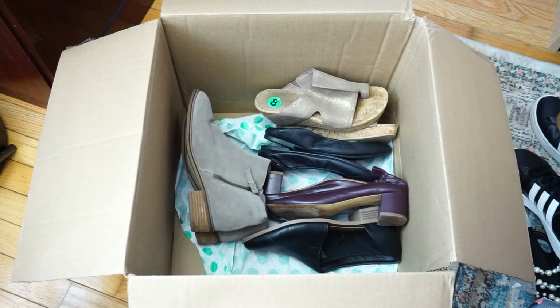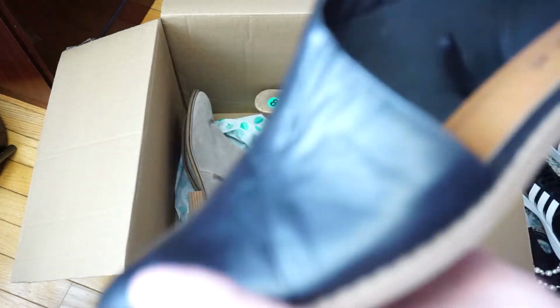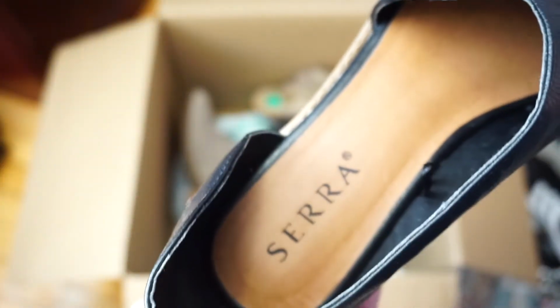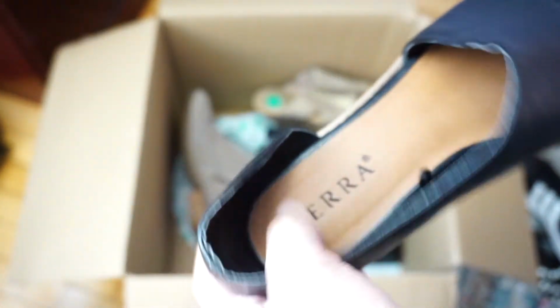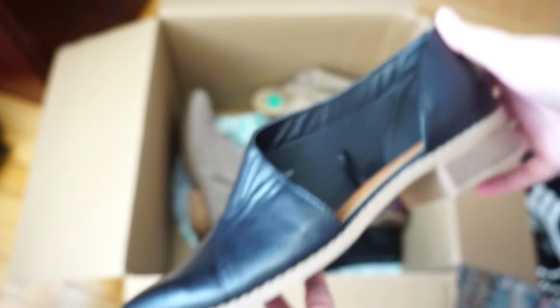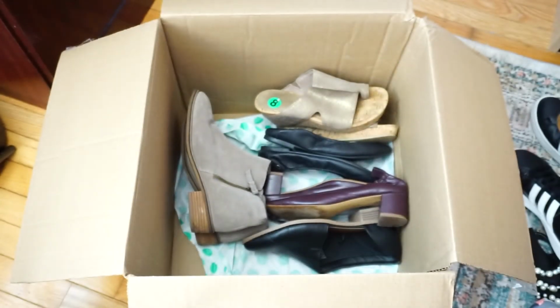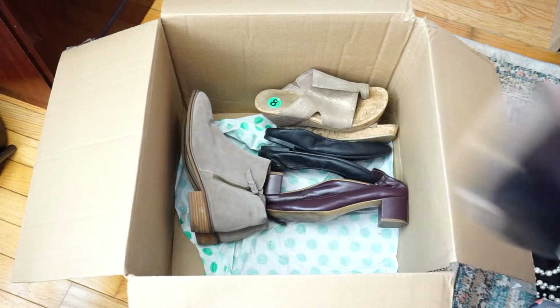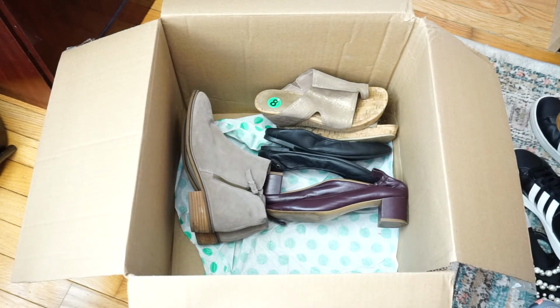This is a brand I'm not very familiar with. Unfortunately, this is Sarah. Oh yeah, this is not good. They sell this at Aldi. Sarah shoes, they are a size 10. They're in good shape, but if it's sold at Aldi, it's not gonna be particularly expensive. I might put those on Poshmark still, see what happens, but I don't know. And they do have some scuffing now, I can see that.